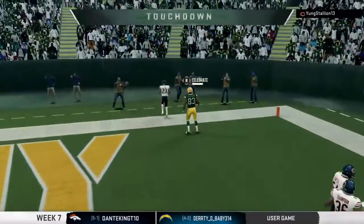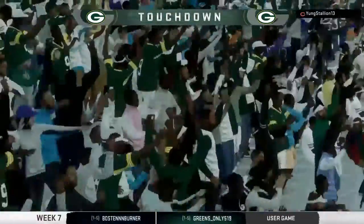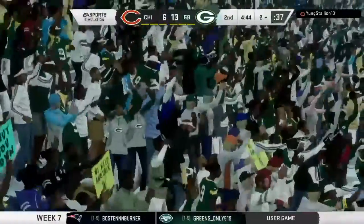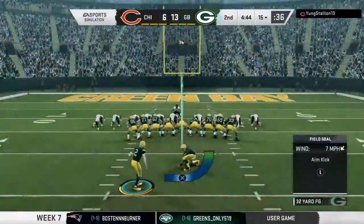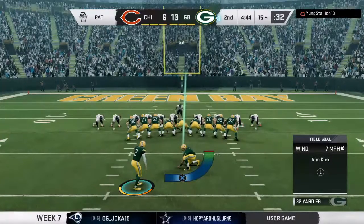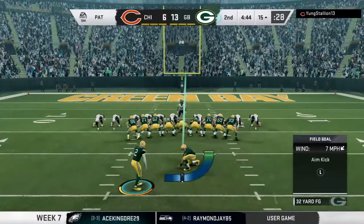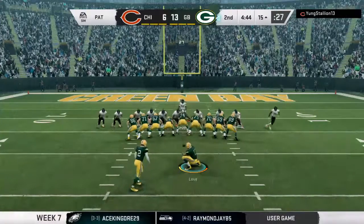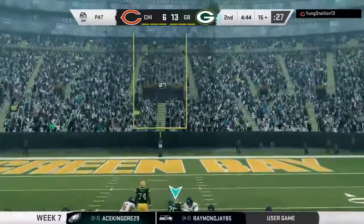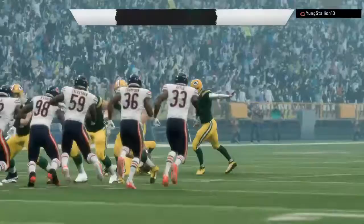Now Rodgers. He holds it in. Valdez-Scantling for the Packers touchdown. Marquez Valdez-Scantling, his second touchdown on the season. And the Packers are able to stretch that lead out further. Crosby with the extra point, and the lead is up to 8.